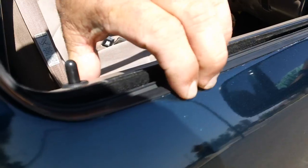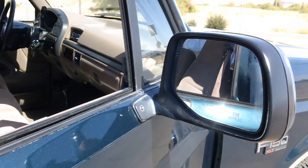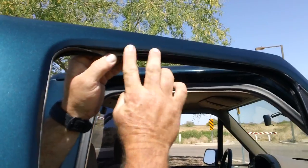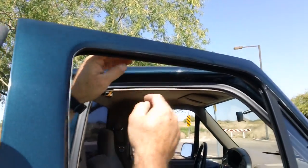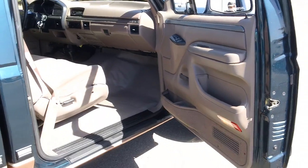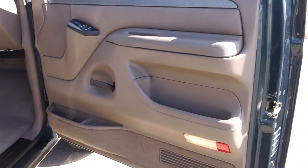You can see this truck here has been garaged since it was new. Look, just a little bit of wax up in there, but the trim is just great on this truck. The interior is beautiful. The door panels are perfect on this truck.